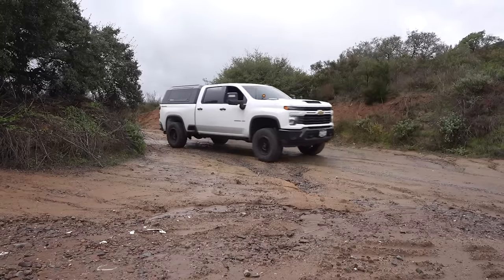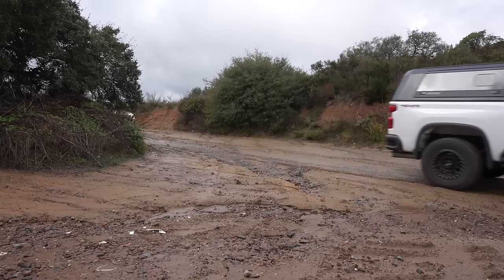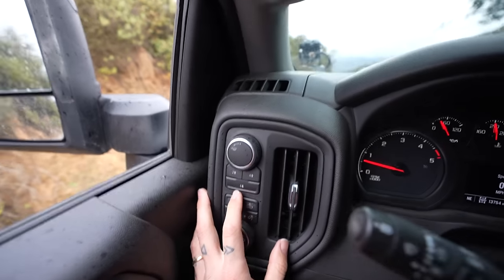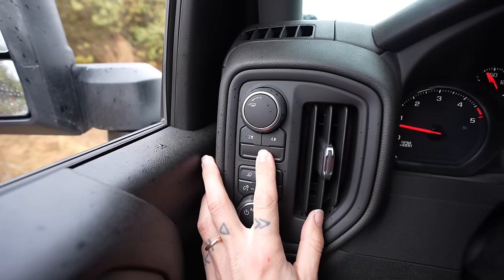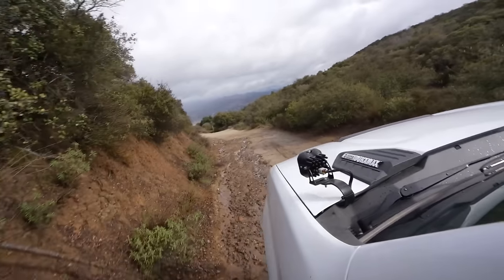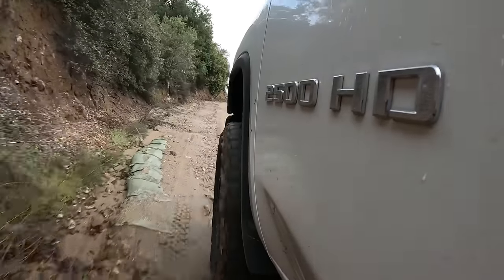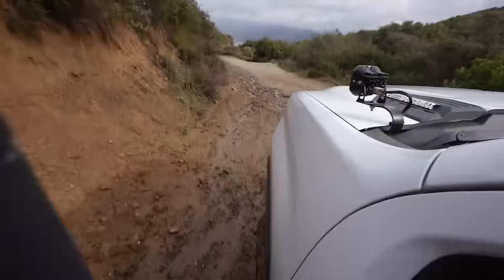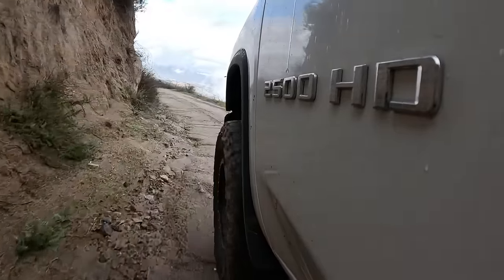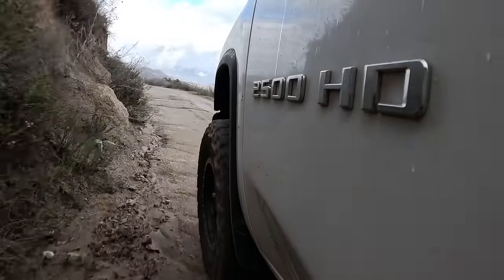All right, Tim Bro says that we are slipping, so we're gonna go ahead and put her in four low here. All right, four low, baby. Oh my God. This thrill is sick. The truck is taking it like a champ too. The suspension feels so nice.